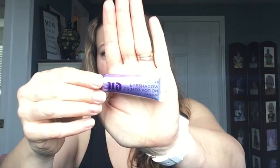For eyeshadow primer, I mean, most people do like this one. It's the Urban Decay, and it's the eyeshadow primer potion, the original. It doesn't seem like a lot, but it does go a long way, and it does make your eyeshadow last for pretty much almost the whole day.